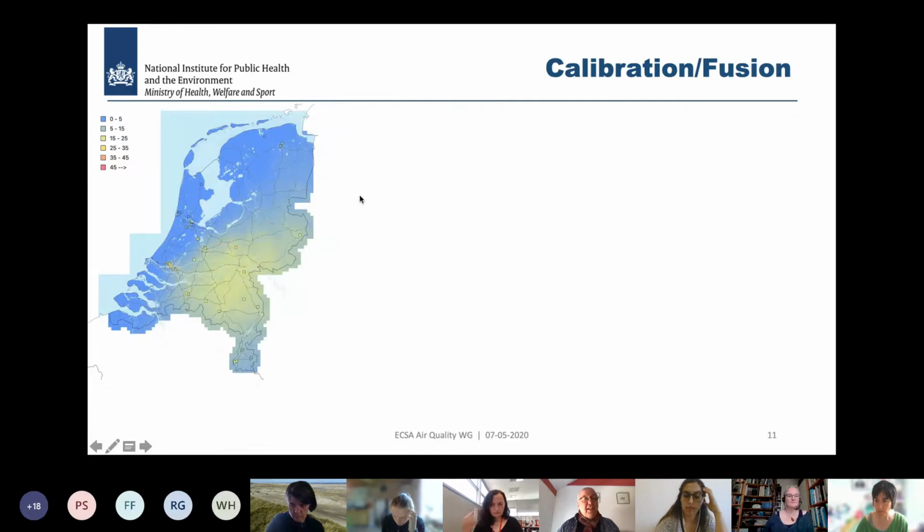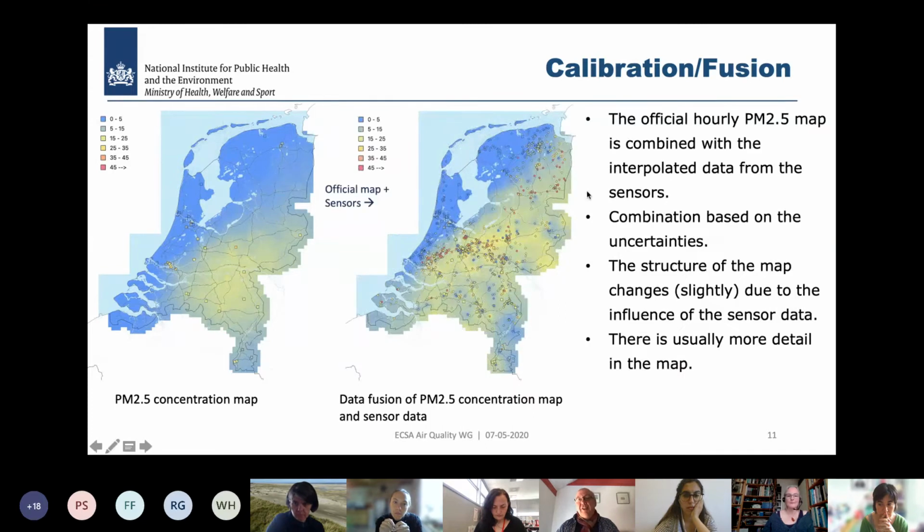Of course it's good to know how well this procedure works. But first, another picture that I had forgotten about. This is an example of what you can do with these calibrated data. This is for an hour a few months ago, where the squares indicate official PM2.5 measurements. We also calculate a map of PM2.5 concentrations in the country for every hour of the day. And this is the official data set and also the official background map for the Netherlands. If you now add all the information we get from the sensors, and these are the calibrated sensors, you see that in parts of the country, the sensors are clearly indicating higher concentrations.